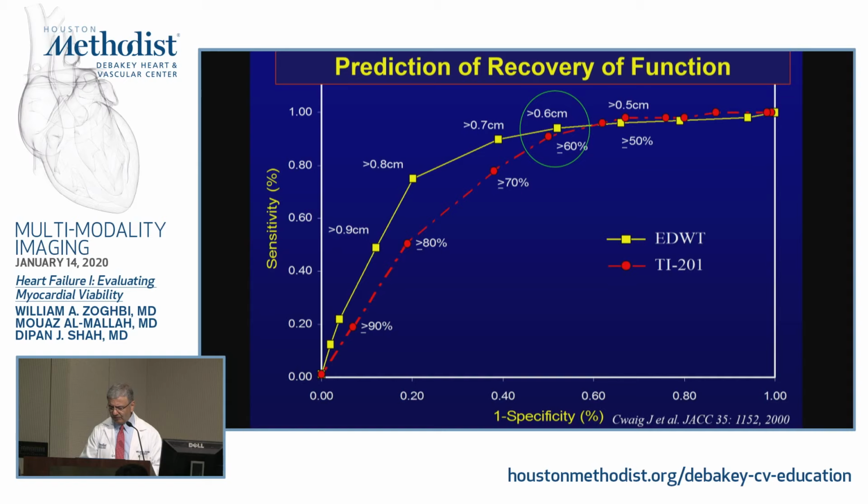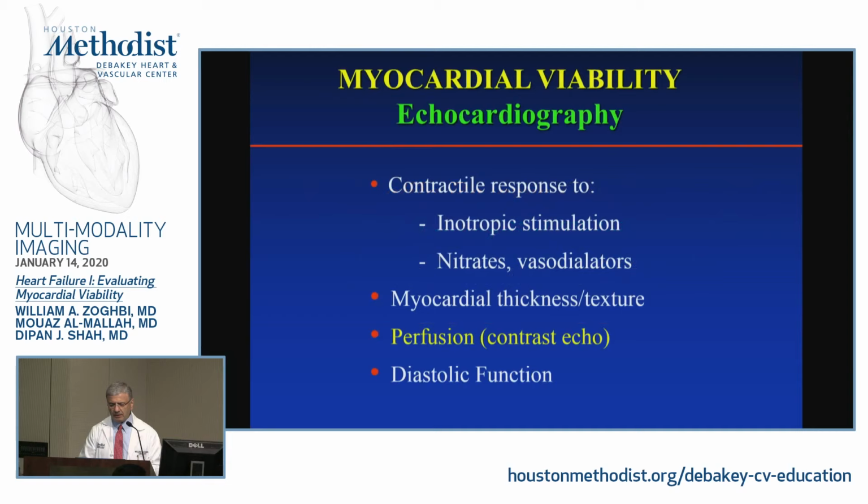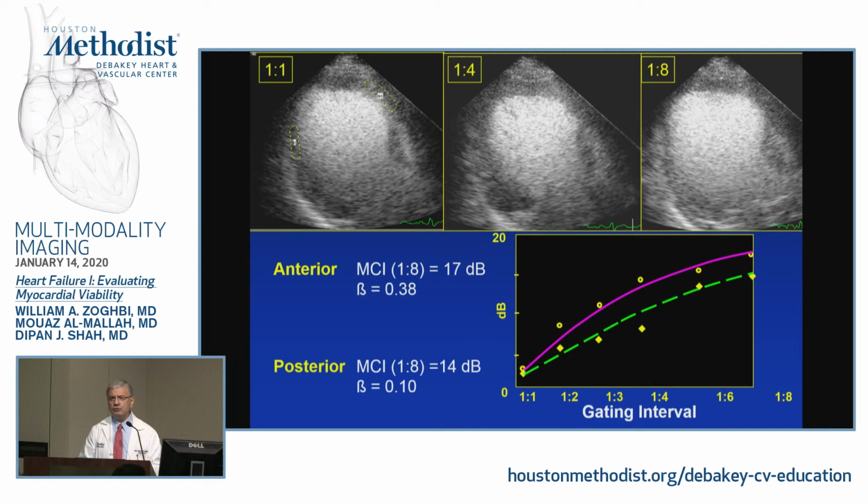So this is where, obviously, you can improve your prediction: contractile reserve as well as thickness. And last is some viability regarding perfusion. We're not doing as much perfusion as before. It is similar to the nuclear technique. What's the difference? If you look at contrast, it's not uptaken by the myocardium per se. It goes through the arterial bed as well as the venous bed, right? So this is part of its problem: you're going to have some uptake in the venous bed also. That may not tell you something about viability unless you quantitate how much flow goes into the capillaries, and there are ways to quantitate contrast. I don't want to bore you too much with that.